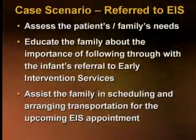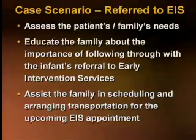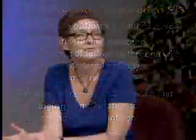And you want to be support for the family. You want to assess every interaction that you have with that family. You want to continue to assess the patient's needs because in this scenario, the family has just found out their child has hearing loss. That's pretty huge. And I have a child, so I don't even know how I would feel. I would feel devastated, I think, initially. And because it would be so foreign to me.